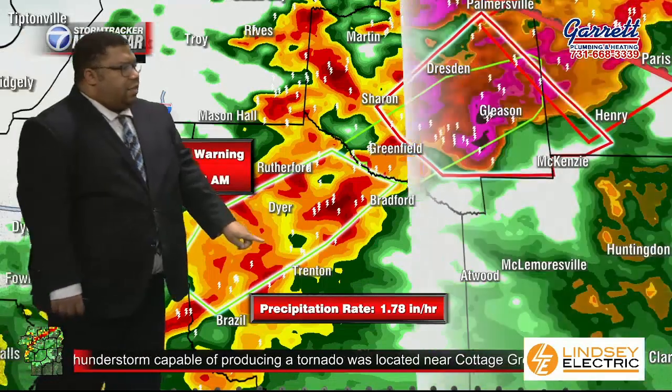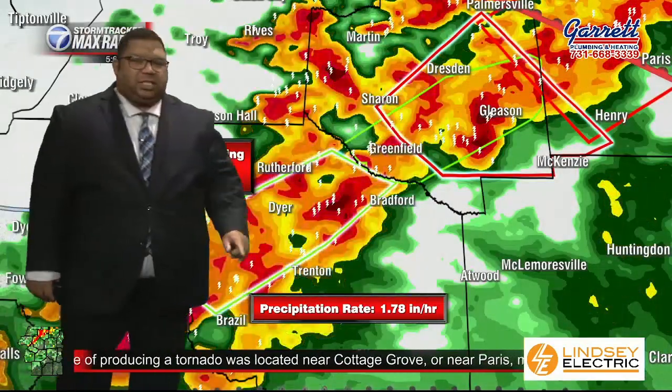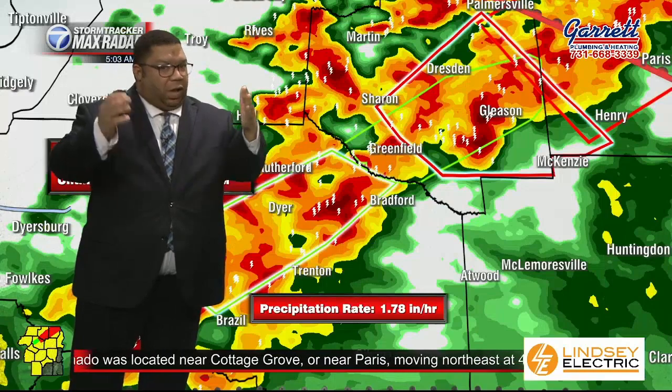Absolutely. This is your rainfall rate, almost 2 inches per hour. So that is a blinding rain. You can't see anything with that.